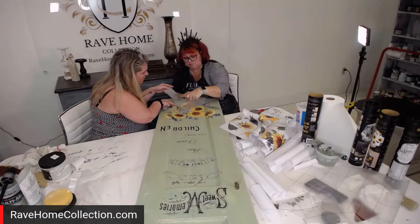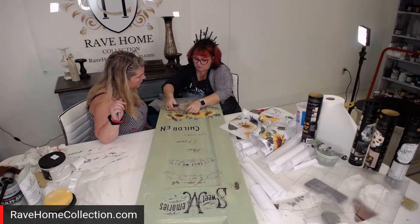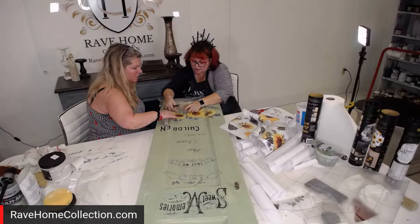The fun part's going to be when you guys decide to show us the door. We've got to flip it over so we can see it, see it all. Nope, oh, I lost it. Just a little purple petal. Even though I did that, I don't know if you can see that. I lost part of the purple petal. I'm just going to take it back here and line it up.